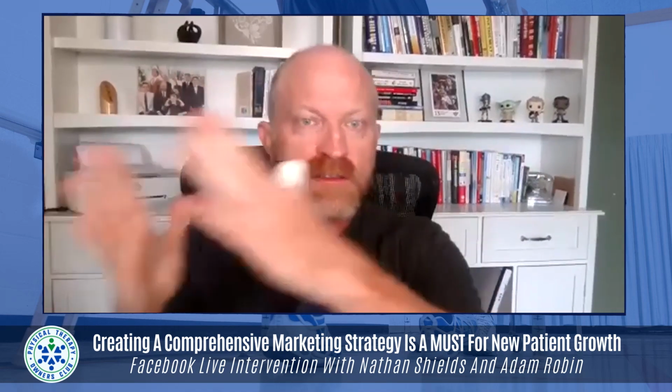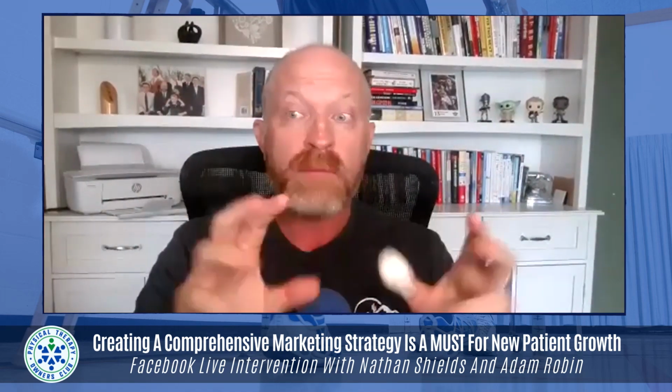Yeah, and how much money do we want to spend in these buckets, right? What percentage of our patients do we want to get from these different buckets and how much do we spend? So I think when it comes to building out that strategy, it's just paying attention to each one of those and giving them a proper strategy.